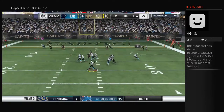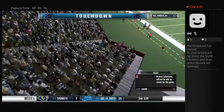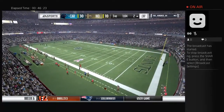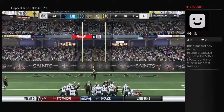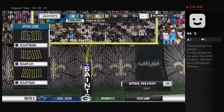To throw on 2nd down is Newton. This will be caught at about the 3. And he will take it across for a Panthers touchdown. Devin Funchess, his 2nd touchdown of the game, his 3rd on the year. And the Panthers are able to grow their lead. And they're able to up the lead by 1 more.